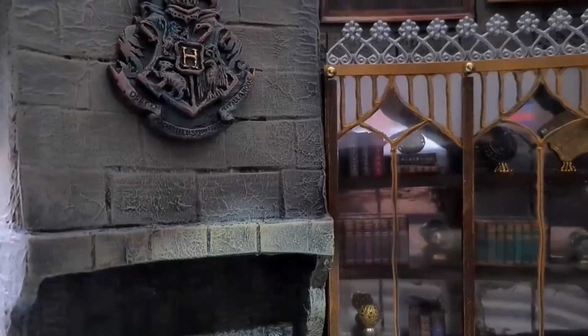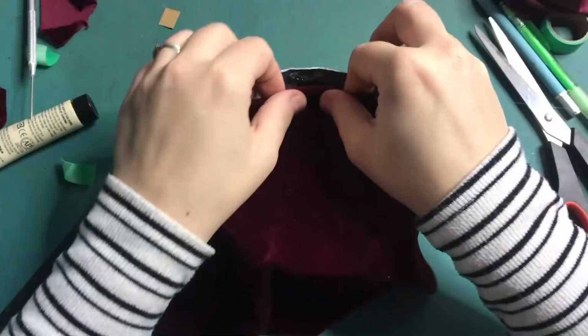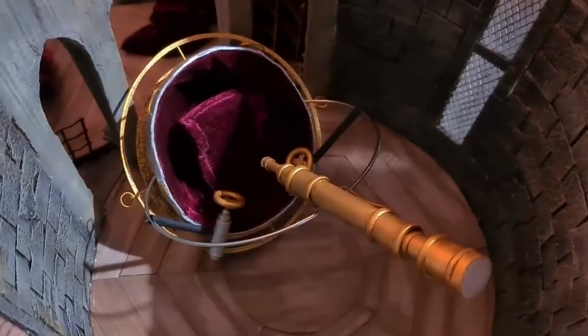The astrology chair in part 11 came out a lot better than I expected. Starting from scratch with a balloon and papier-mâché is not what I often do, but it was fun to explore this art medium and include it into this series.